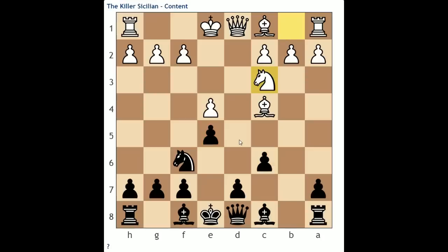And those of you who will read the book will see that Tony actually recommends bishop c5 here, which is an interesting move. I think bishop b4 would be most people's choice, but bishop c5, he makes a strong case for this move too. That's chapter 8 in the book.